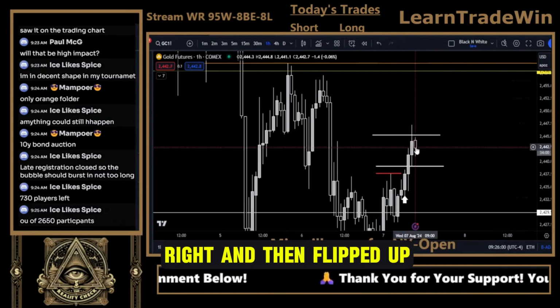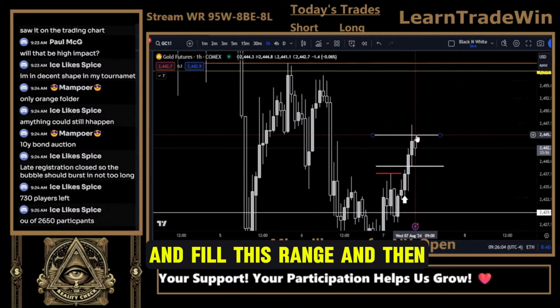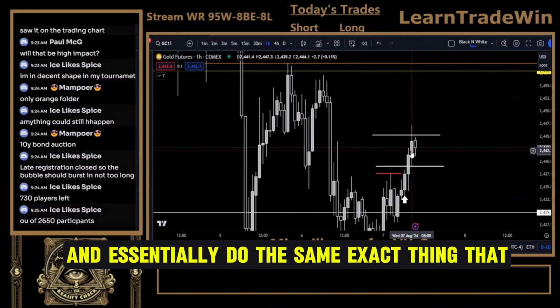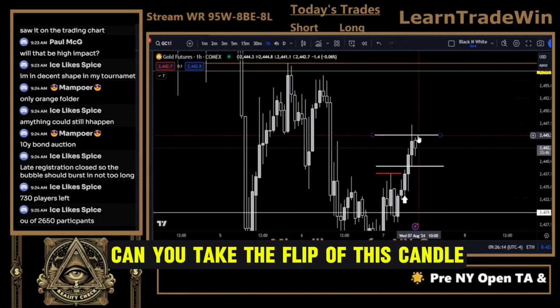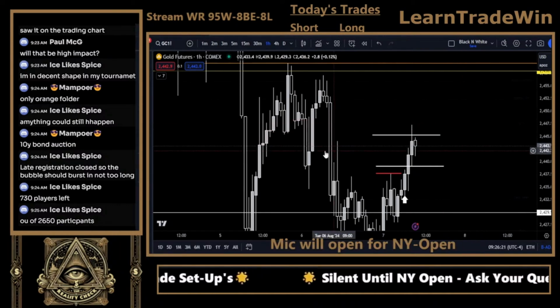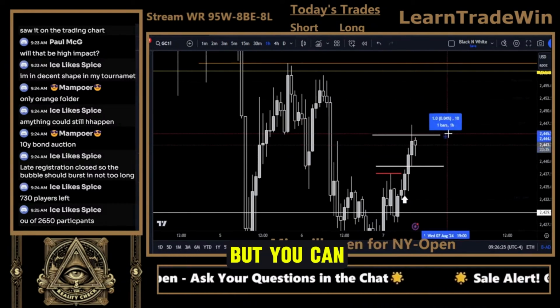And then flipped up, but the flip up would have been somewhere more like here and filled this range, and then, you know, expect it to come up and essentially do the same exact thing that this candle did. So it did it a little early. Can you take the flip of this candle? You can. I wouldn't. It's a really ugly place, but you can.